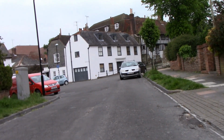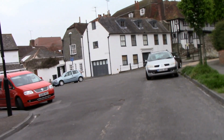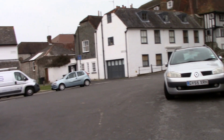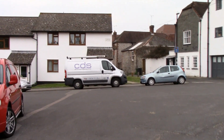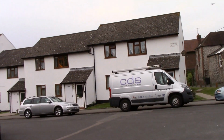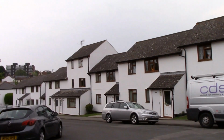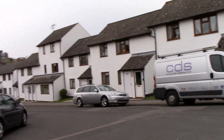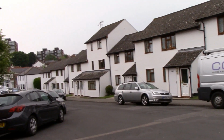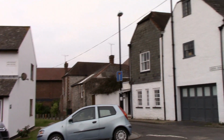And we're coming up now to where the Star Brewery was. As you can see, modern houses that don't really fit the style of the original buildings here. But those down that little side road do.